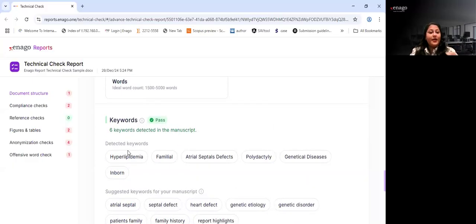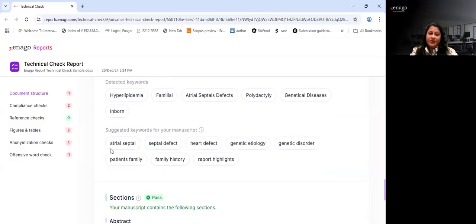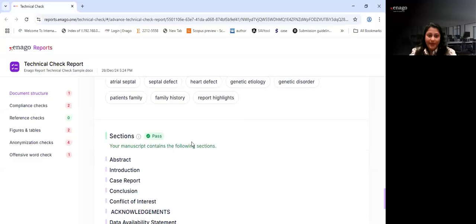The keywords that are mentioned over here. So it checks if you have mentioned keywords up to 6, generally 5 to 6 is the requirement of general journals. And in case you are not able to find all the keywords, then there are a few suggestions based on your article provided as well.